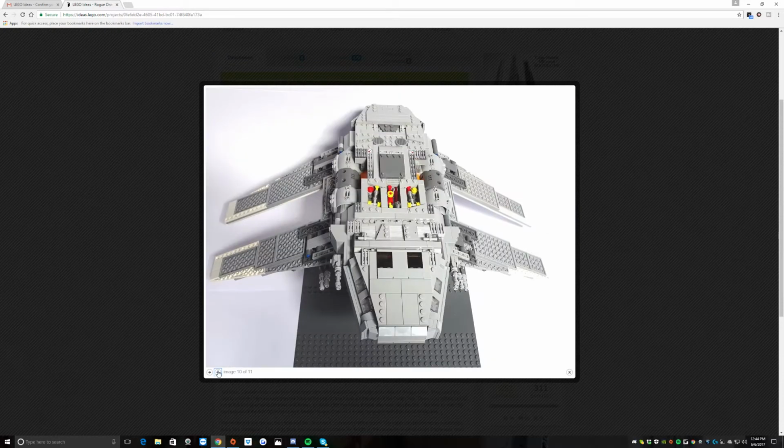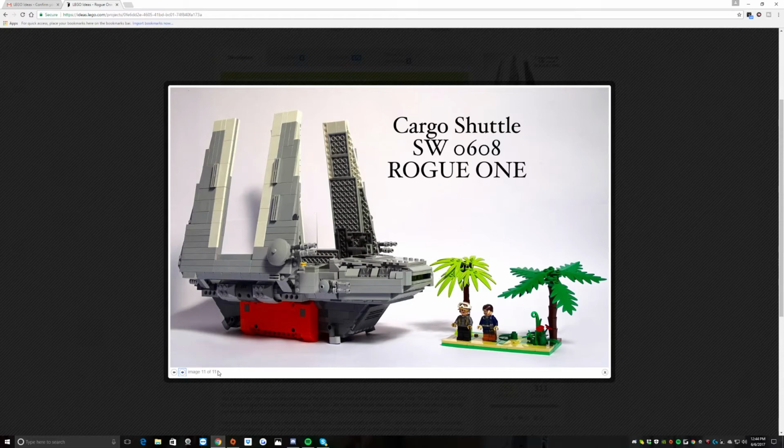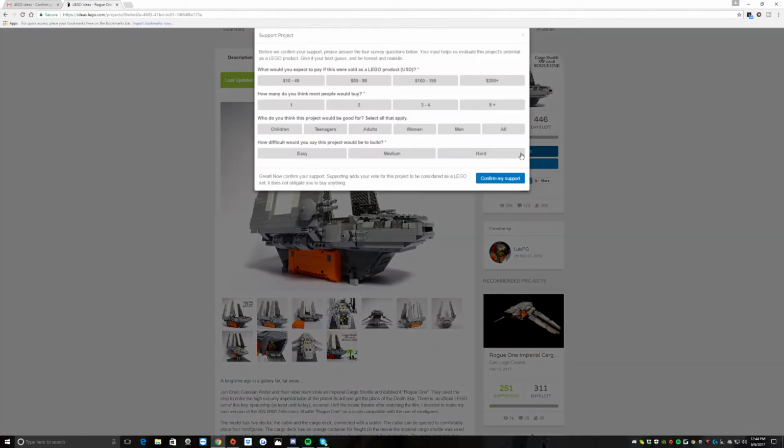As you guys can see here, it's not really minifigure scale. It looks kind of small, but I definitely think this is a great play piece, and I think this would be a really cool set if it ever came out. And we're actually going to pledge support.